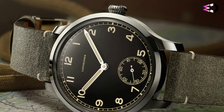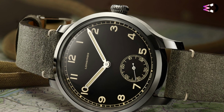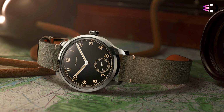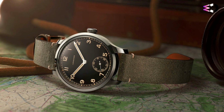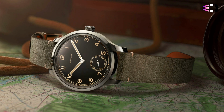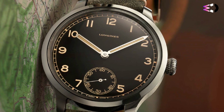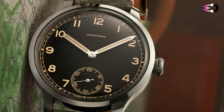The case has a mix of polished and brushed elements, and the crown features the same sea urchin shape as the 1938 piece. Think of it as an onion crown that's been stepped on. It doesn't screw down and the watch is water-resistant to just 30 meters, but that's fitting for the era. A modern sapphire crystal with multiple anti-reflective coatings is surrounded by a thin polished bezel that gives the dial an expansive presence. Two 20mm straps are offered with the watch, a patinated charcoal gray leather and a cognac-colored NATO-style leather.